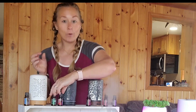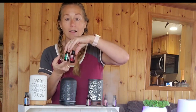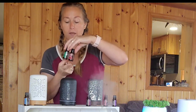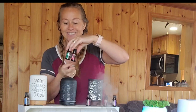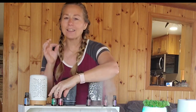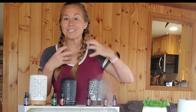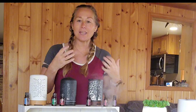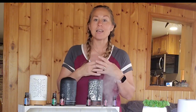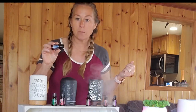Now with Christmas right around the corner, my two favorite Christmas blends, of course, are the Holiday Peace, which is again more of a tree citrus type aroma, but smells like Christmas. And then the Holiday Joy, which again, more of the spices, a little bit different than the Harvest Spice. So again, just smells like Christmas. That cinnamon, the wild orange, those different aromas that you typically will see in potpourris, or different things like that.